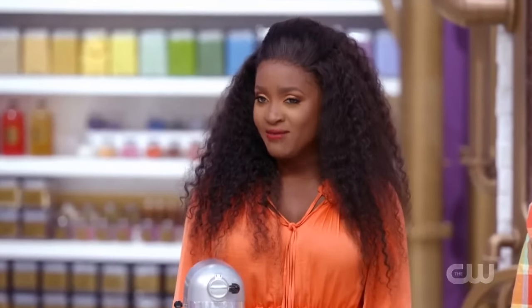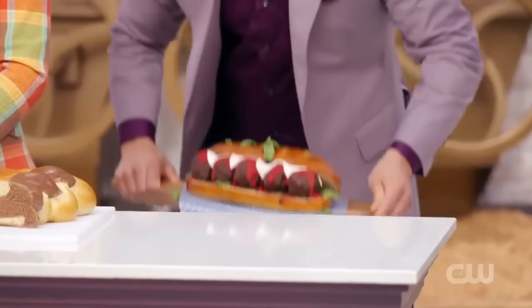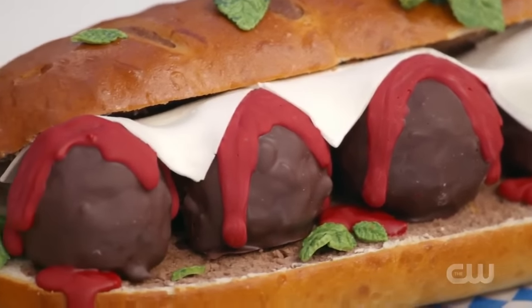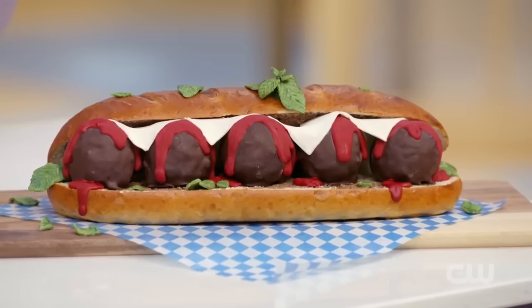Bakers, you've just been shown how to bake inviting and scrumptious chocolate bread. But we are not looking for your run-of-the-mill loaf. Whoa! We want you to take us to a dessert deli. For your next technique test, we want the look of a classic sandwich, but transformed into a chocolate dessert.